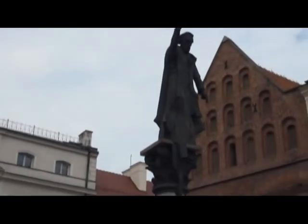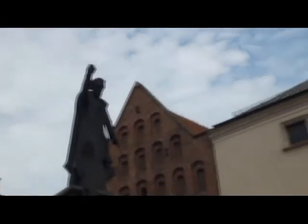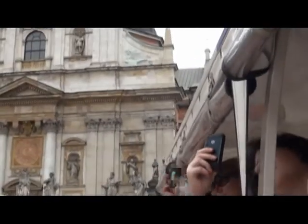These figures are the duplicates of the sculptures which used to stand here in the past. And one of them, the figure of St. Peter, was founded by Pope John Paul II. The monument of the mentioned Jesuit Piotr Skarga looks at the church from the nearby Mary Magdalene Square.